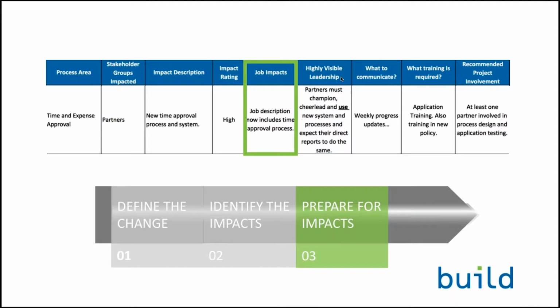So there's a job impact. The partner's job description now has to include that time approval process, which it didn't have to include before. We would provide to the partners weekly progress updates that would happen weekly for 15 minutes or 30 minutes, depending on what was necessary. And that might happen a little less often for employees or for other folks that are our stakeholders. We know that the partners are going to require training on the application as well as training and education on the new policy that's going to be in place.